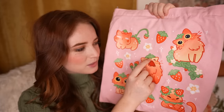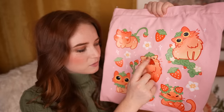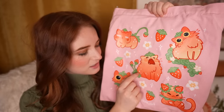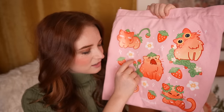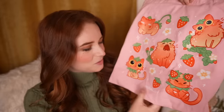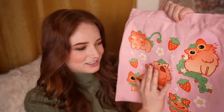Sleepy yawn with the fangs, blushing cheeks with little white seeds, strawberries sprouting out here. So I'm thrilled to have this adorable strawberry cat design on an item in my possession.